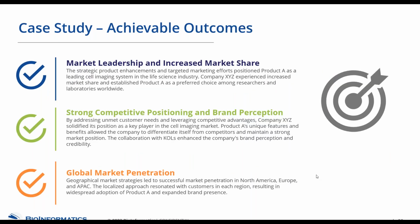So here are some examples. Think about what you want your achievable outcomes to be more so than what you see here. This is just an example, but what are you looking for? Is it market leadership, increased market share? And what types of market research is going to help you to understand what your position is and what you need to do in order to achieve that?